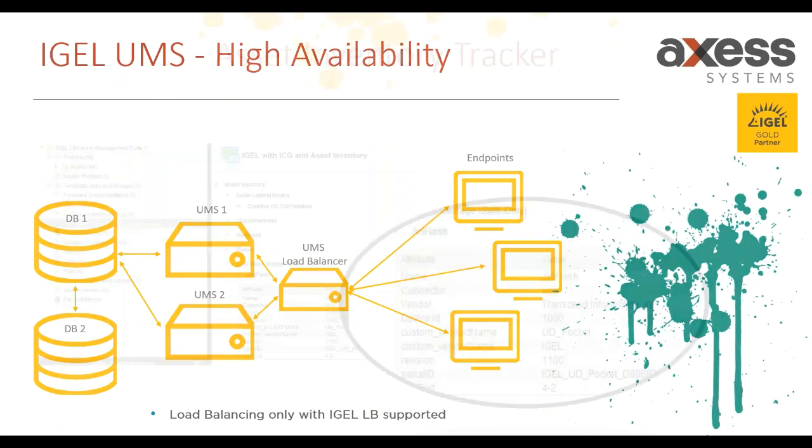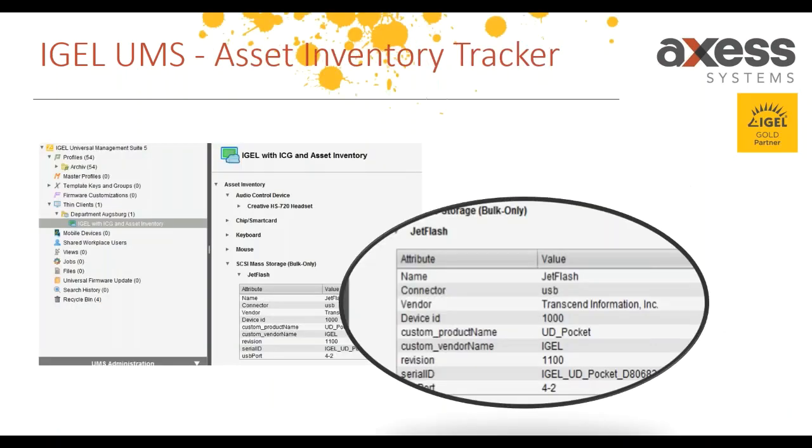Another added feature to the UMS is the asset inventory tracker. This is mainly designed for the USB devices or Bluetooth connected devices to your endpoints. Many customers in the healthcare industry have computers on wheels, or as the acronym goes, COWs. They have quite expensive USB peripherals. The IGEL UMS server can alert a person when one of those is disconnected from an endpoint.